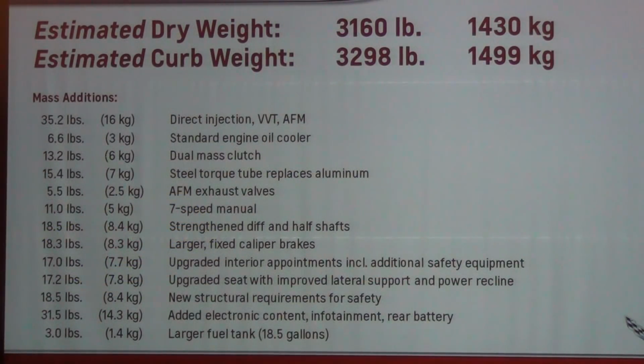I've gotten this question many times: what does the car weigh? Because we talked a lot about all these mass reduction things, but there are also a lot of things we've done that add mass in. For example, the engine, 16 kilos. You don't add variable valve timing, direct injection, AFM, all that content, without that hardware weighing something. So putting that technology into the vehicle added 16 kilos.